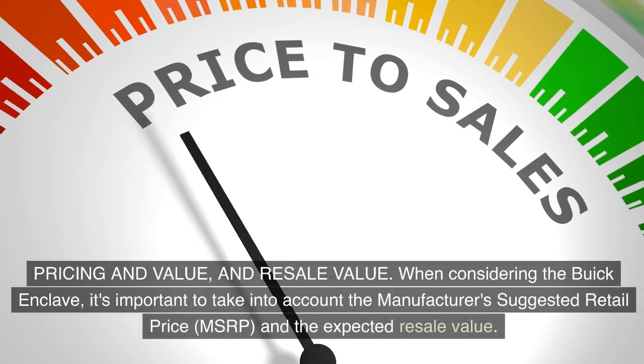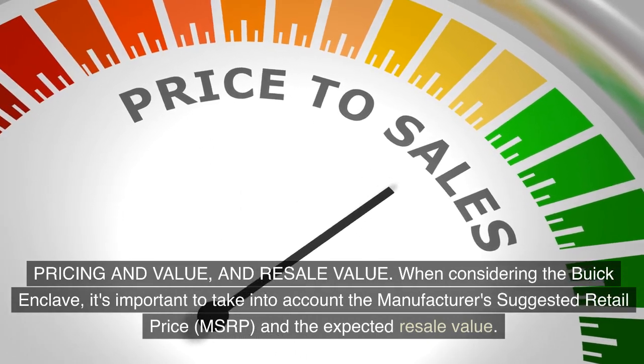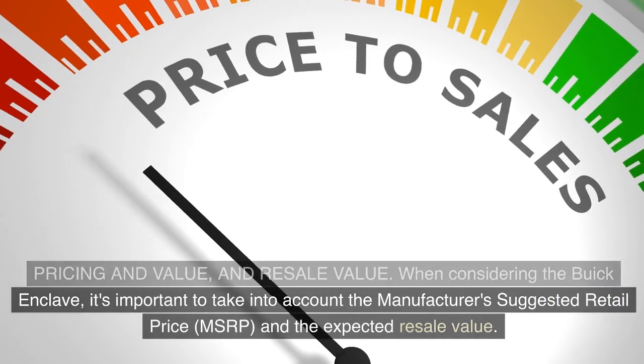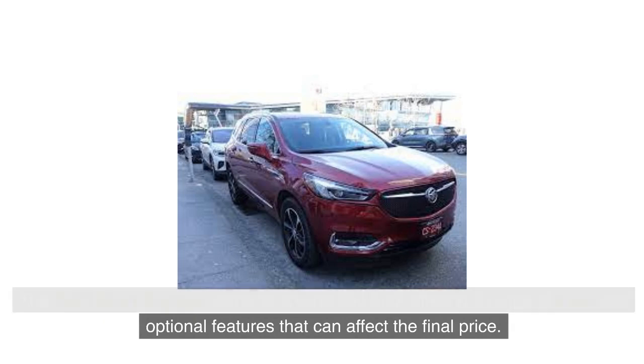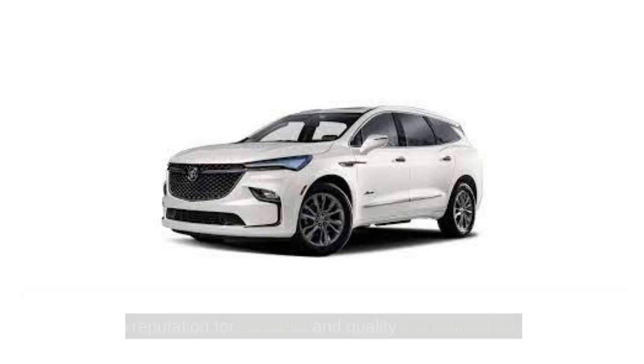Pricing and value and resale value. When considering the Buick Enclave, it's important to take into account the manufacturer's suggested retail price, MSRP, and the expected resale value. The 2024 Buick Enclave starts at around $60,000, offering a range of trims and optional features that can affect the final price. As for resale value, the Buick Enclave holds its value well over time due to its reputation for reliability and quality craftsmanship.